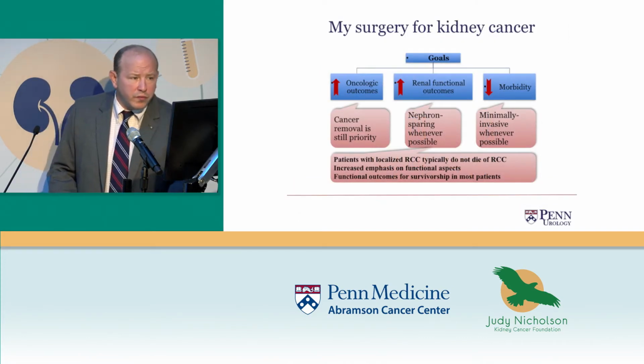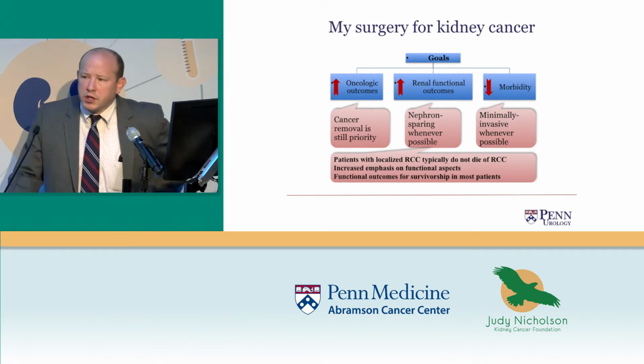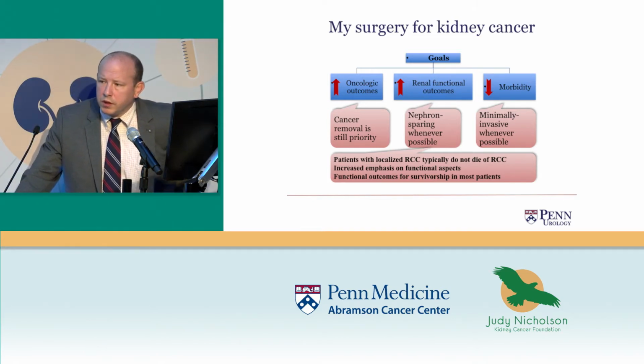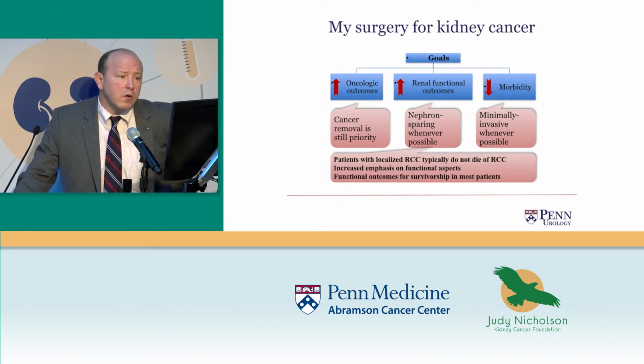So the goals for kidney cancer surgery, how we think about it: obviously number one is oncologic outcomes. When we think about kidney tumors in general, from a surgical perspective, the first goal is cure, and so we have to keep that in mind. Second goal is renal functional outcomes. Whenever feasible, we want to preserve kidney.